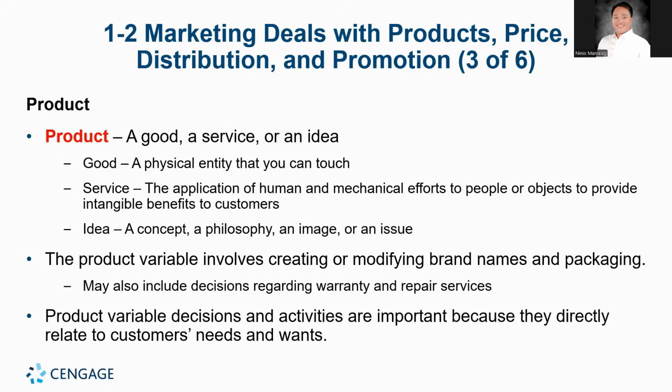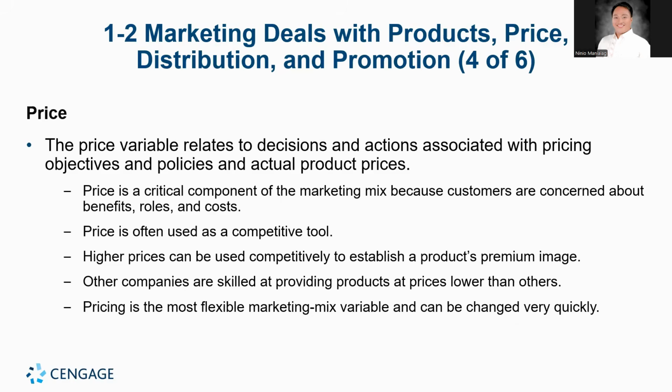So the product is the first element of the marketing mix because it represents the value that businesses provide to customers. However, creating a good product alone is not enough. Businesses must also consider other elements such as price, distribution, and promotion to successfully deliver value to their target market. So that comes with our next topic, which is price.